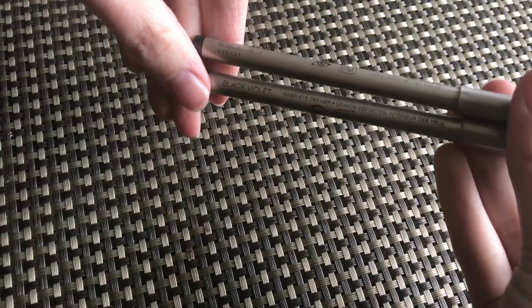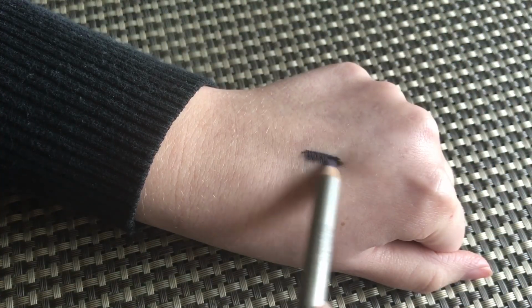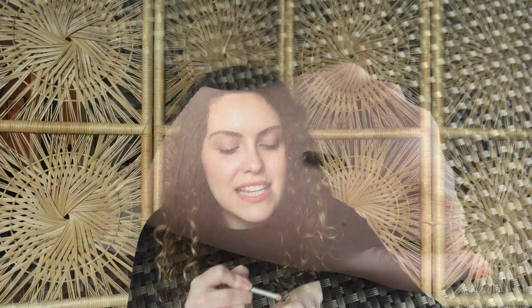The first one that I want to talk to you guys about is from Mercier. It is their Inner Eye Definer, and what I love about this pencil is the color range. I think Mercier did a standout job at creating really wearable colors that do a lot more for your eye color than, say, a black and a brown. So the two colors that I carry, this is called Black Violet, and what I love about Black Violet is that it still gives the intensity that a black would, but because of that purple undertone, it'll really help enhance the eye color, especially if you have brown eyes or green eyes. It'll really help kind of bring it forward.